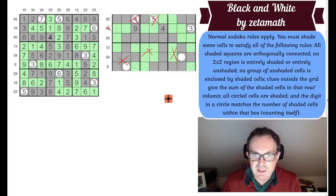Right, let's have a look at this diagram on the right and see how this is breaking the rules. So, I can see how this 4 is breaking the rules, because there are definitely not 4 shaded cells in this box. There are, in fact, 6. 1, 2, 3, 4, 5, 6. So this should be a 6, I think. The 5, why is that broken? Oh, it's not shaded. All of the circles are shaded, so that's why that one's got a red X.